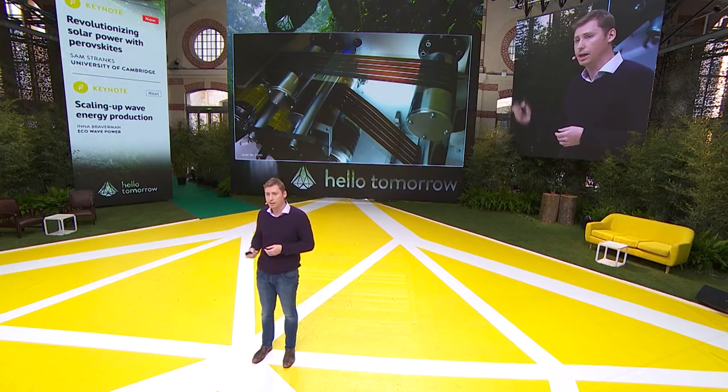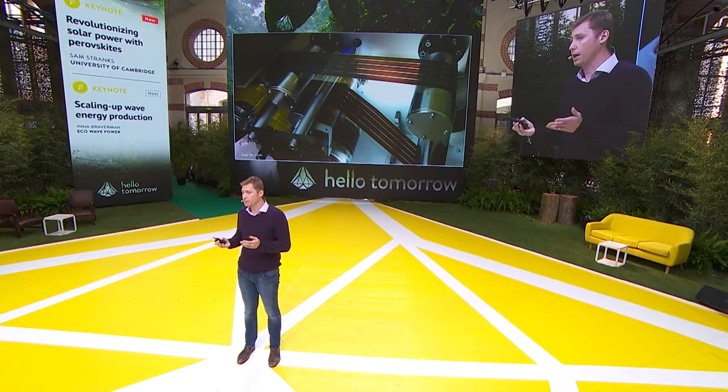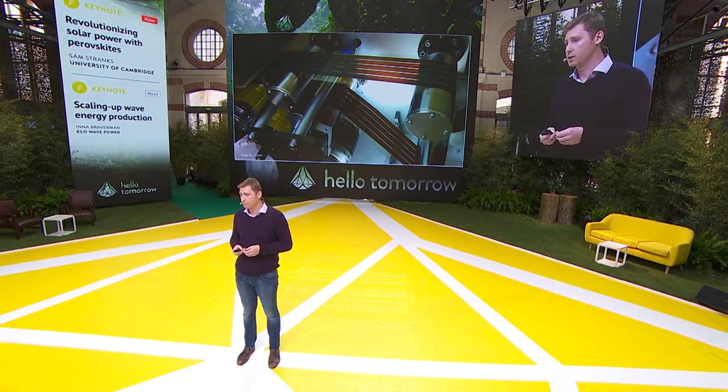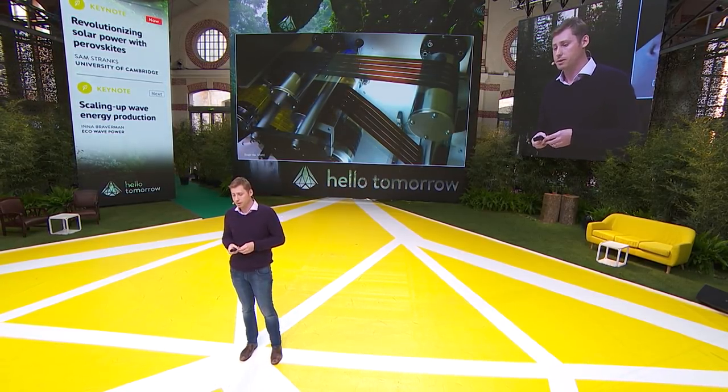One of the other exciting things is that because we can print these down using inks, we can start printing them roll to roll like newsprint. So this is an example here. This significantly reduces the module price and also the CapEx. So for example, a $100 million perovskite factory could do the job of a $1 billion silicon factory.